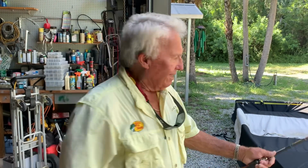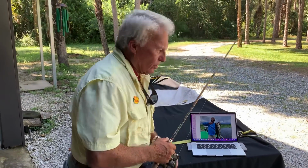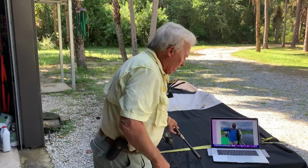So I picked up a topwater, that didn't work. I picked up a swim bait, that didn't work. But then I picked up that chatterbait. It's actually the Jackhammer series, a more expensive chatterbait. And I threw it out there on a regular casting rod, and I had 50-pound braid.